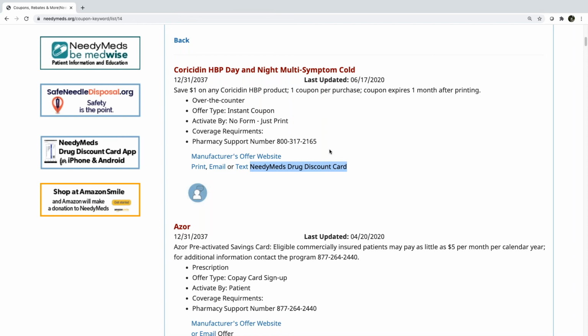And of course, a little bit later in the presentation, I'll talk to you about how you can help your patients save with the NeedyMeds drug discount card.